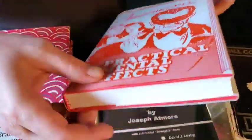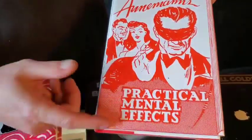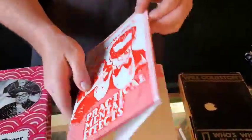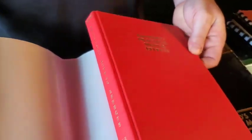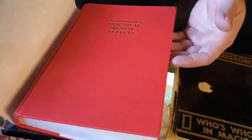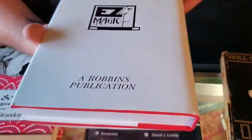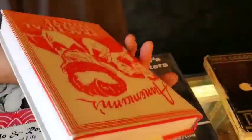Animan's Practical Mental Effects. This is a Robbins publication of mental effects, not practical mental magic. This is a hardback with a dust jacket. It's $25. And it's like an exact copy of, I think, the second edition they did of Animan's. It's pretty much new condition. Yeah, it's great condition. There's maybe a little bit on the corners, but other than that, it's never been read, that's for sure.